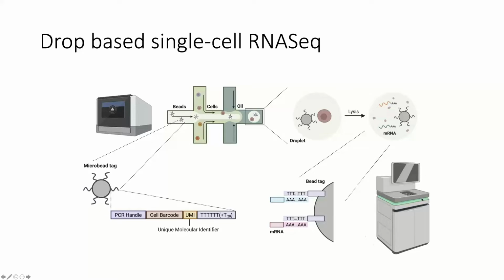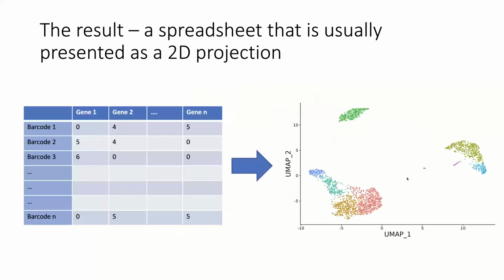And based on that, you then sequence the data on one of these major sequencers, usually from Illumina. And the data that you then get out from an experiment like that is an enormous spreadsheet, where each of the barcodes represents one of these compartments where you have a cell and a bead, and you have all the genes in your experiment. And for each of these barcodes, you will then know if it expressed 1 copy or 0 copies of gene 1, gene 2, and so on until gene N.